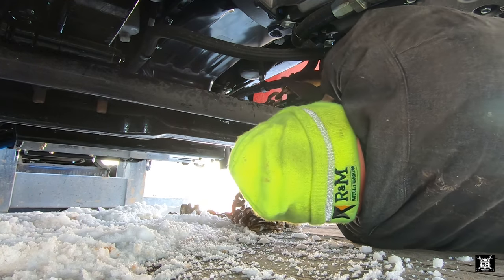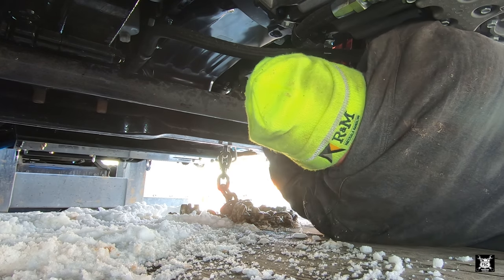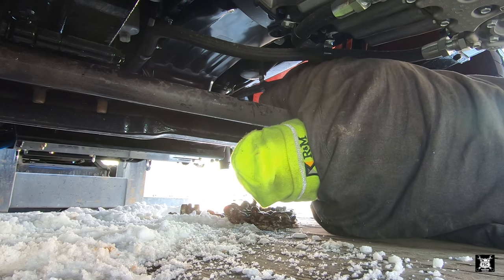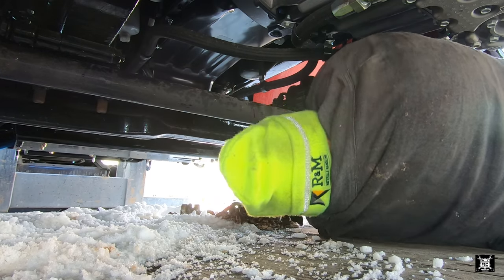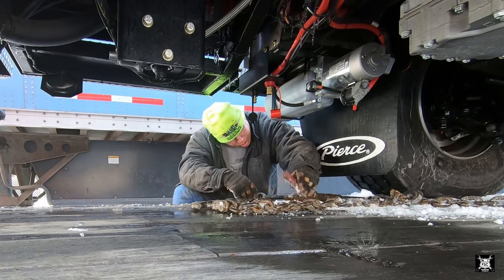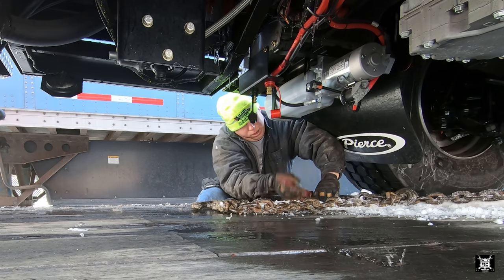That better. I might move this thing 30 times before I find a way I like it. We're pulling back. The problem is, I don't want to get up on this drag link between the two wheels. That's okay. Still works.